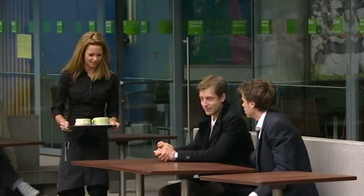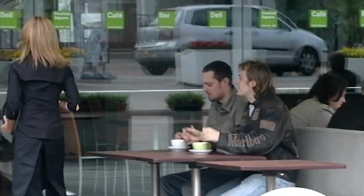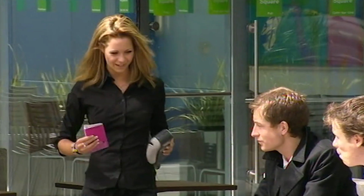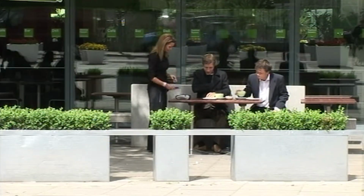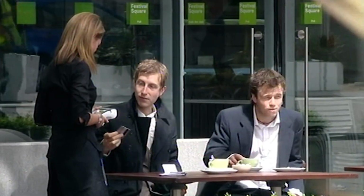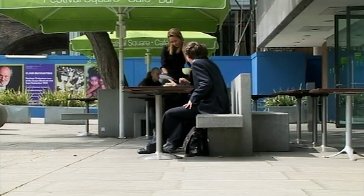Jess has got a part-time job waitressing in this cafe, but a cup of coffee here is going to cost rather a lot more than you might think, because this waitress is card cloning. Is everything okay? Yes. It's time to settle the bill, so Jess brings over the keypad terminal for her customers' card payments. Thank you. Oh, that was clumsy, or was it? Okay, you put your pin code in.